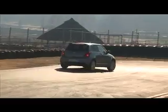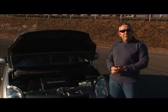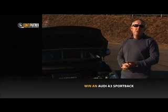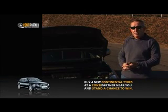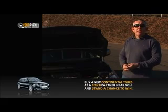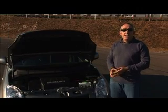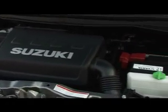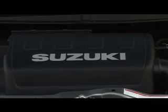For a compact, lightweight 3-door hatchback, the Suzuki Swift Sport has a fairly lively engine under the bonnet. It's a 1.6-litre unit with twin cams, 16 valves and variable valve timing, and it's credited with 92 kilowatts of maximum power and 148 newton meters of torque. Now this is a pretty peaky engine, so it really enjoys being revved to the limit.